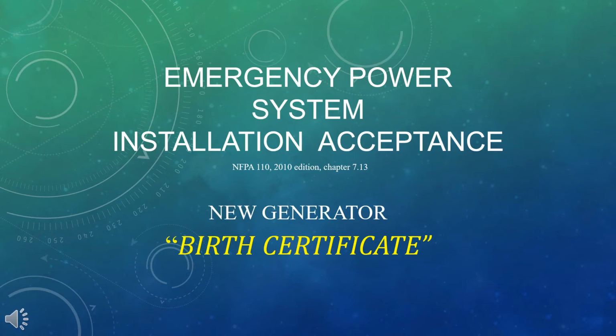Emergency Power System Installation Acceptance. This is from NFPA 110, 2010 edition, Chapter 7.13. Some have referred to this as a new generator birth certificate.